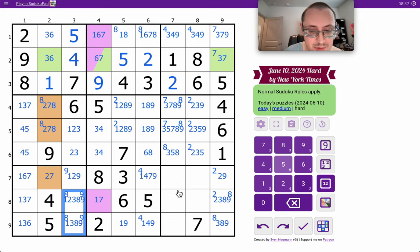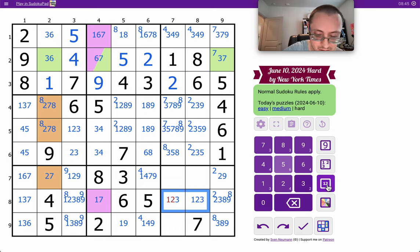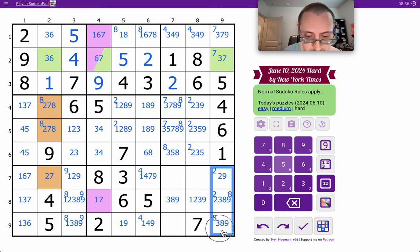In the meantime, 4, 5, 6, so these are from 1, 2, 3, 7, 8, 9. 1, 2, 3, 8, 9 specifically. Neither can be 7. Two, three, eight, nine end up here, so possible hidden quadruple in box 9. I need to watch for that.